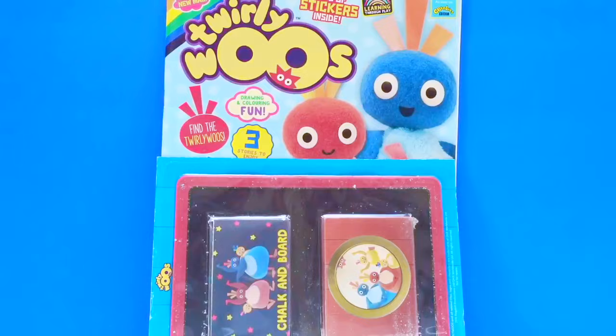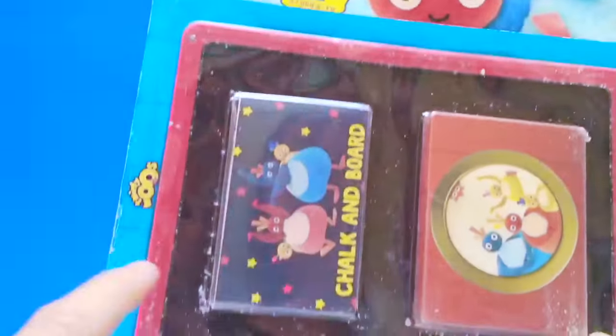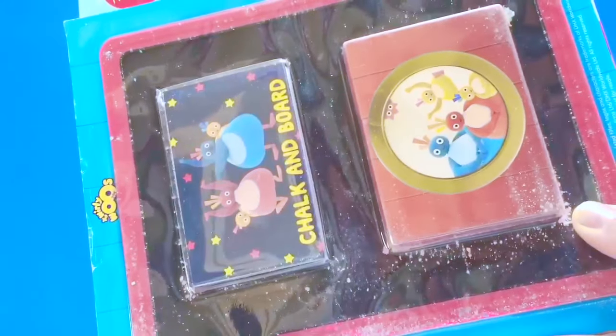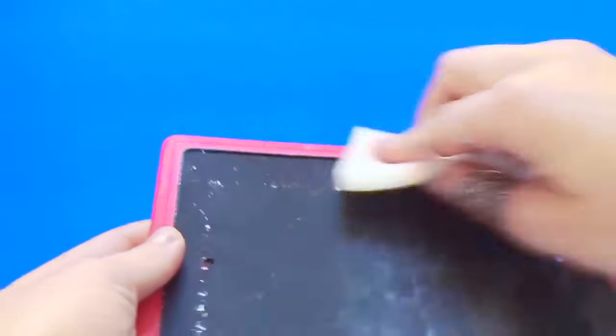Today we're going to look at our Twirlywoos magazine. We got a free gift. We've got a chalkboard, chalk, and a duster. So we're going to open that up and see what it's all about. Here's our board. It looks like it's a little bit dirty, so we're just going to use our duster. And we're going to clean it up.